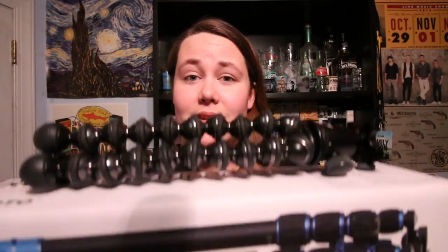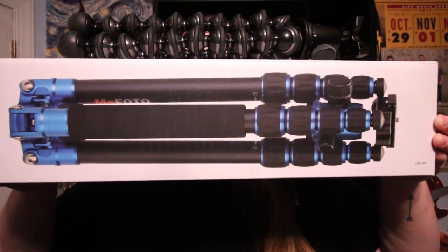Let me show you. This is the Joby that I use every single day. I take it with me everywhere when I vlog. This is the box that the Mi Photo tripod came in, and it says that this is life size. So if you were to compare these two tripods, they're basically the same exact size. Which is actually kind of crazy when you think about it, because if it's as small as my Joby tripod when it's folded up, it's actually pretty tall when it's fully extended. I mean, I'm 5'11", and this is a pretty good height, even though it's not even fully extended. So I'll be able to take this with me and shoot anything that I possibly need to. So yeah, this is a pretty cool tripod, and I can't wait to use it every day.